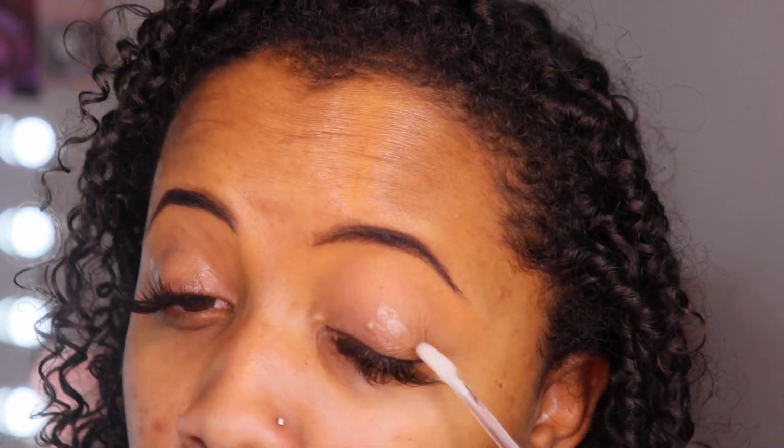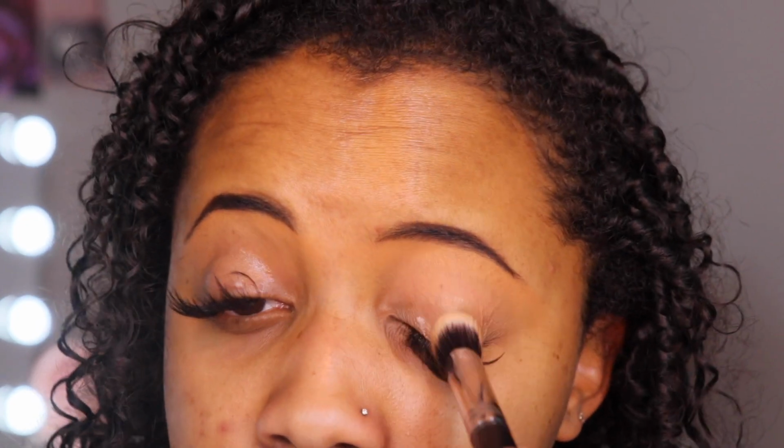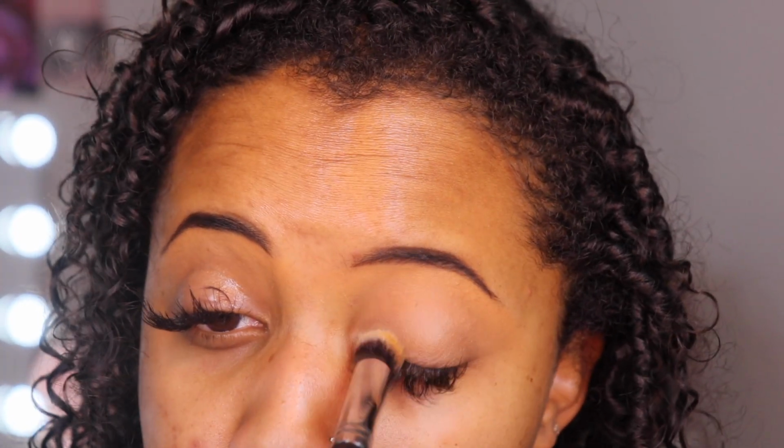Some days I will like a more correcting base, so I'll use something that has more correcting purposes and has more high coverage and not so much of a sticky property to it, if that makes sense. It's not feeling heavy on the eyes or anything so far. It is giving a little gloss to the eyelid, so I'm just gonna go ahead and blend this out with a brush.